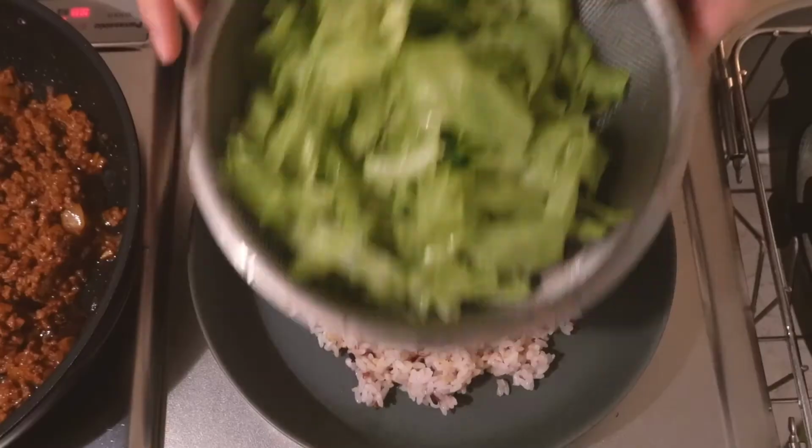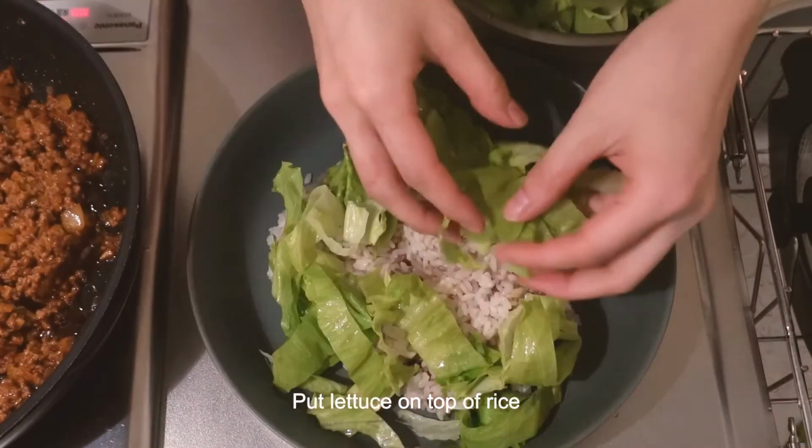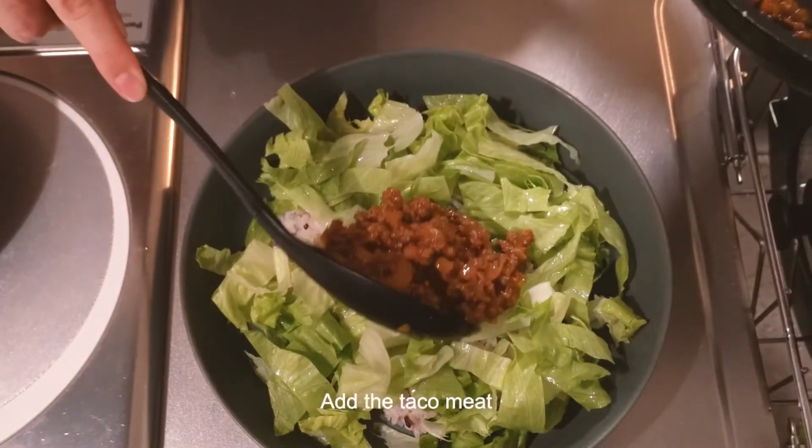If you want to cut down on calories, you can adjust the amount of rice and cheese by reducing the amount.